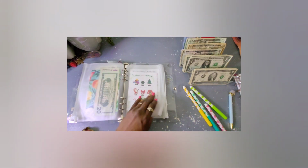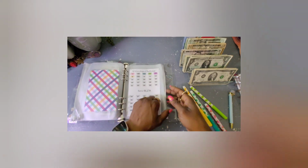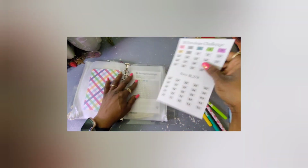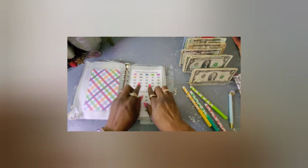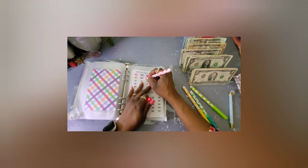The Christmas challenge, we're not gonna stuff. I haven't put anything in there. All right, the 50 envelope is gonna be 8. Envelope number 8.